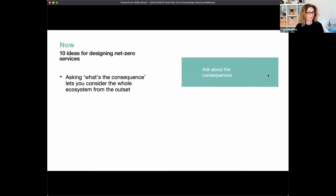So let's start then with the now. Carwyn just said this, I think it's really important: asking about the consequences. If we don't ask questions, as people who care about this subject, as people who are working 8 hours a day, 5 days a week in this area, we never raise the visibility of what it means to design for net zero targets. So a simple question when you are thinking about redesigning or commissioning new services is to ask what's the consequence, not just for users, but for the environment. Doing that from the outset is going to let you consider the whole ecosystem from the start. It puts those environmental considerations front and center of a redesign or a new service.